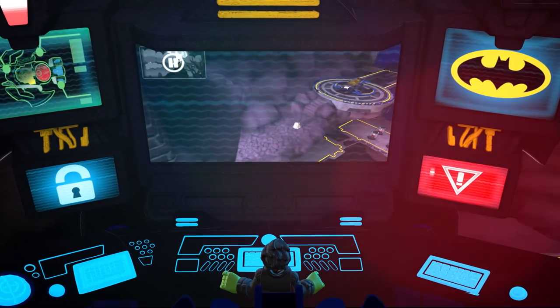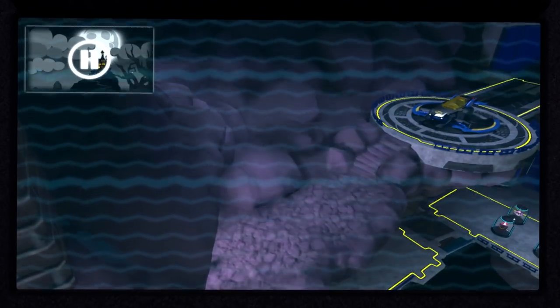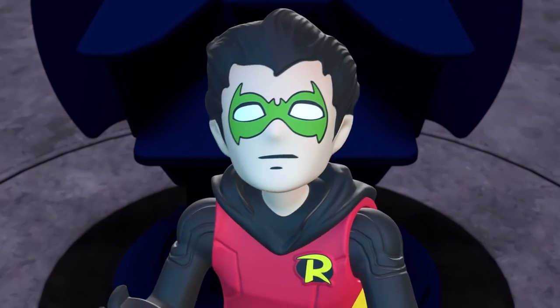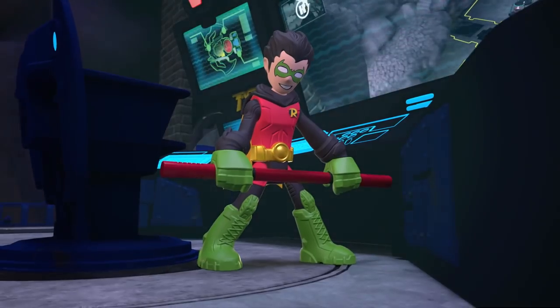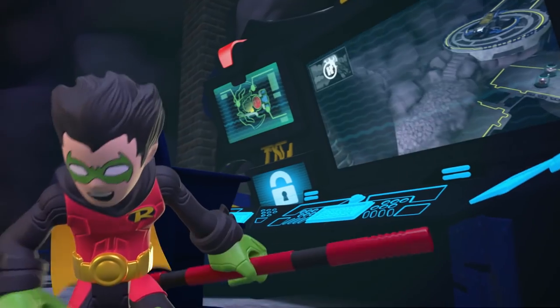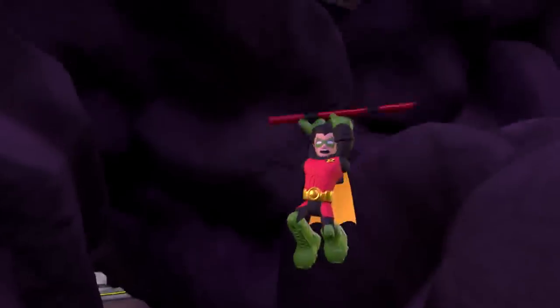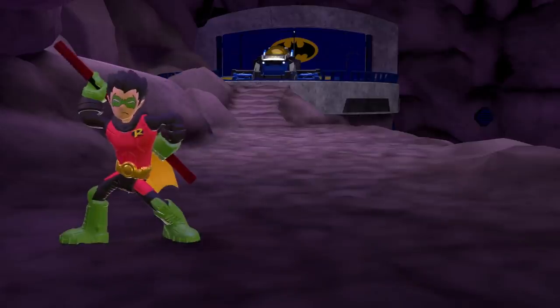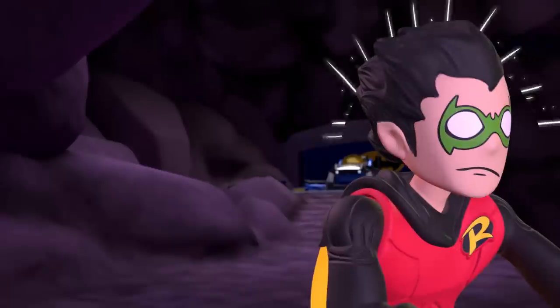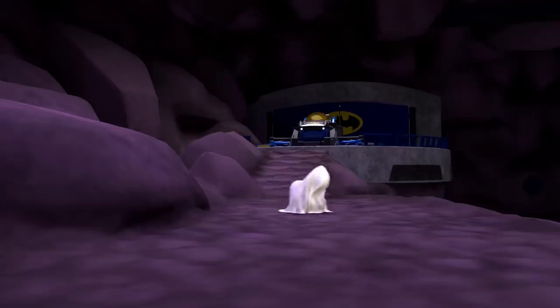Hold on, what's that over there? All right! Looks like Robin's about to go check things out. Cool moves! Go get it, Robin! He's got it now! Wait, where'd it go? Ghost sounds a little funny.